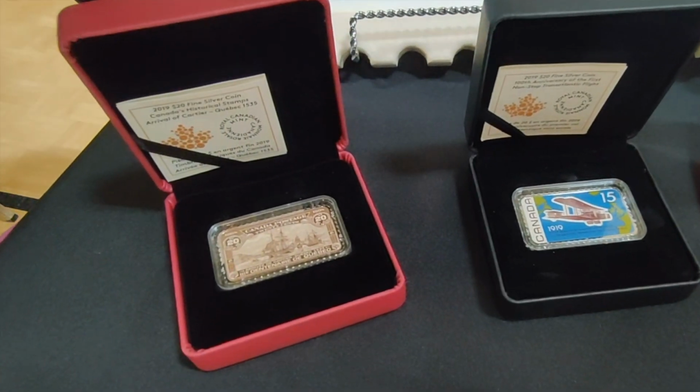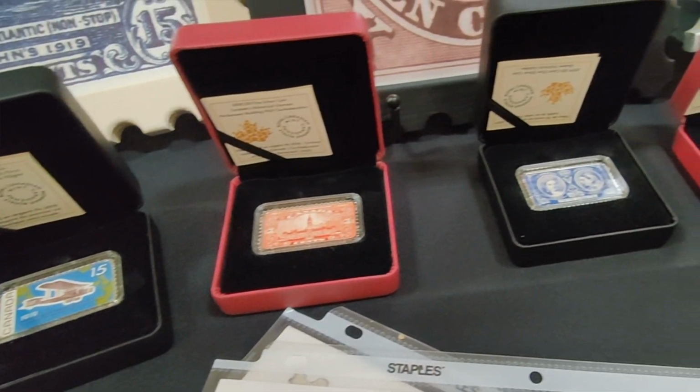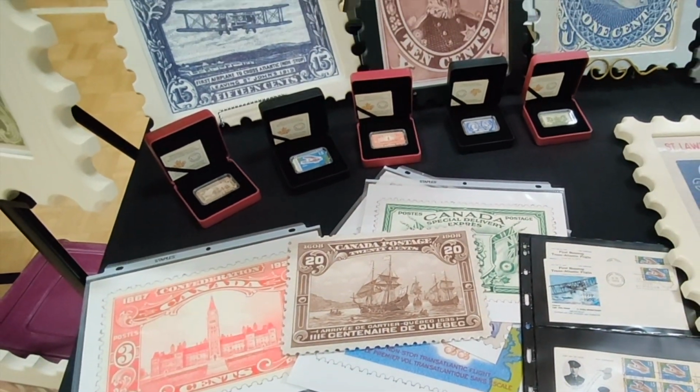He also showed me some collectible items that he has that I didn't know. The Canadian Mint released some silver coins, I guess, or bars that have images of some of Canada's stamps on them, which is pretty neat. So that was right when I walked in, those caught my eye, and that was the first booth that I visited.